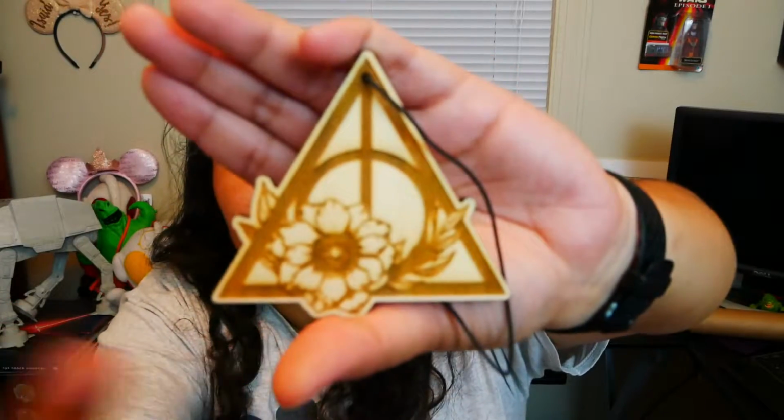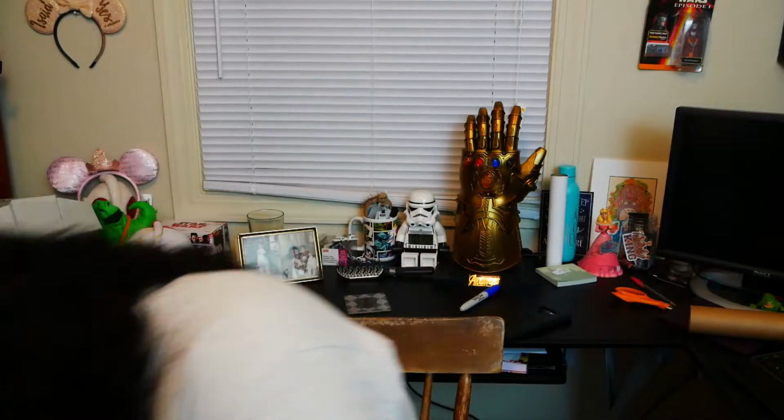You know, of course, this is the Deathly Hallows, but with a little floral design. Maybe it's like one of Luna's flowers. I like that. I do a Christmas tree, but I also do a Halloween tree. Usually for my Halloween tree I put pumpkins and all of my Harry Potter ornaments. To me the Harry Potter ornaments stay up for Christmas, but I put them on the Halloween tree too, so I guess I can add that to both trees.